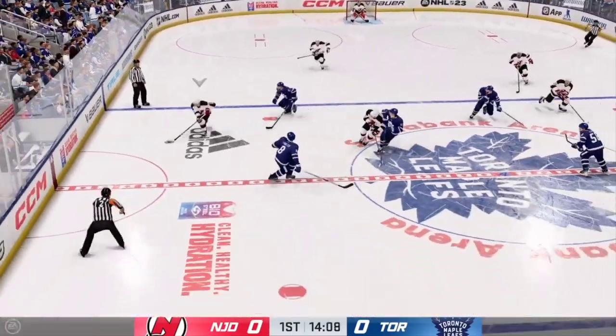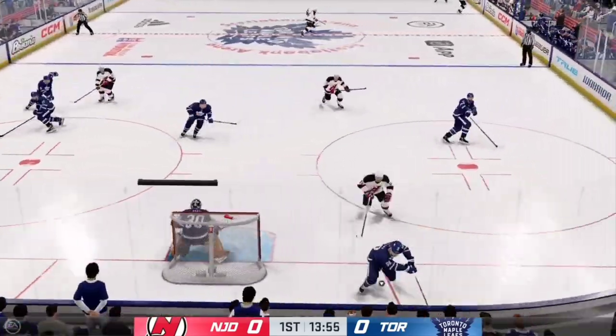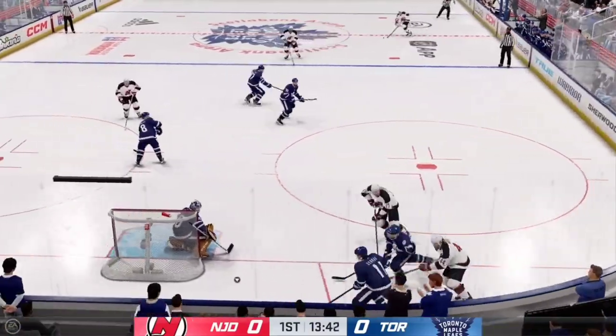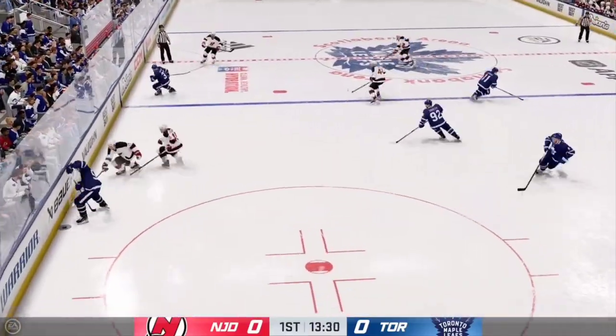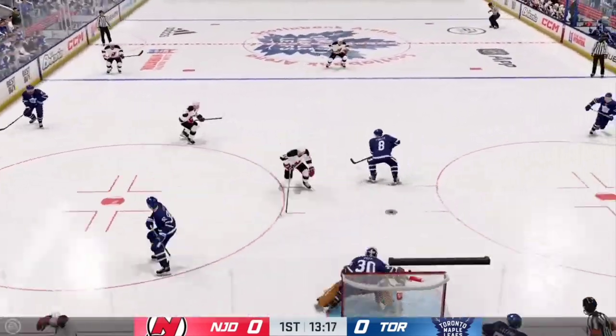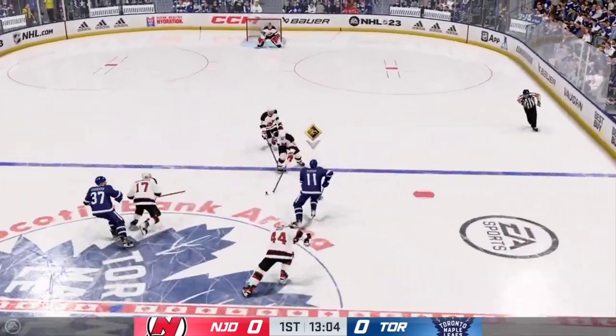New Jersey's ready to go on the attack. And the defenseman will head off as the puck is sent in deep. And some good footwork to kick it away. Takes a bump but still hangs on to the puck. The Leafs will play it in their own end. Toronto's moving it along the wing.